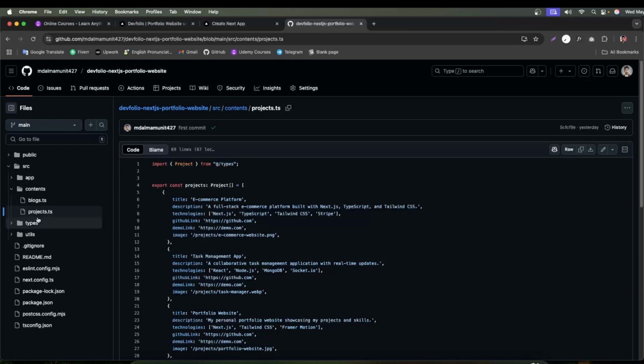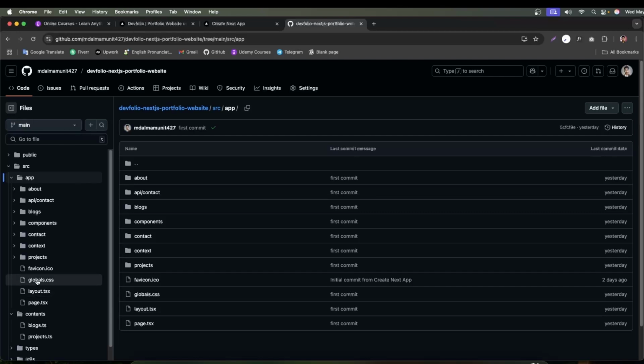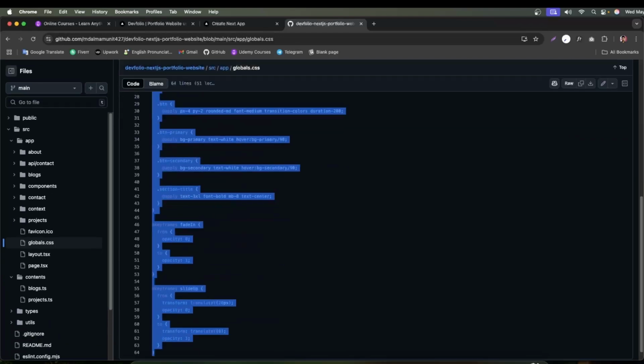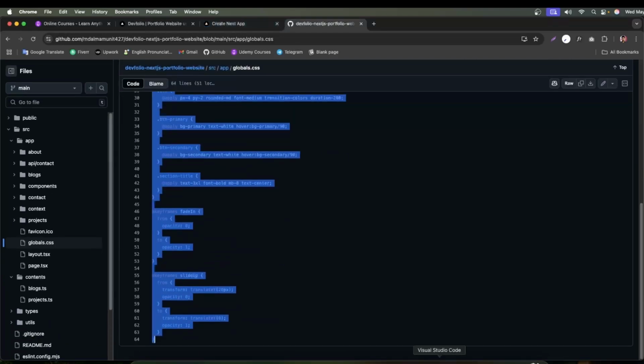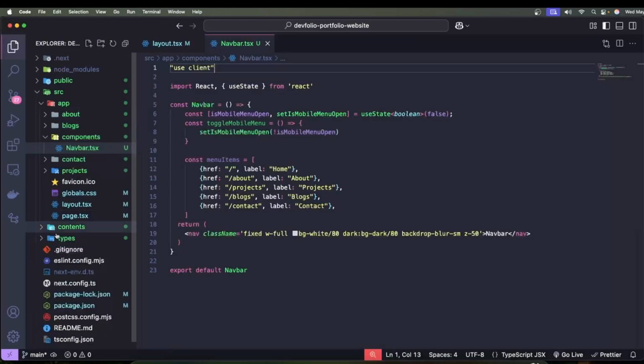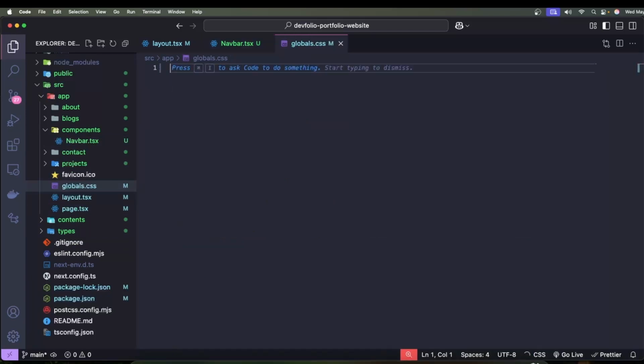And here actually, we will need some colors, and for these colors you will go to the repository, and from there you will go to the src folder, then app, and inside app you will have globals.css. Here you have some predefined css, just collect all of the css and paste it on your projects. Let me copy this globals.css file, and now back to your code, go to globals.css and replace this file.